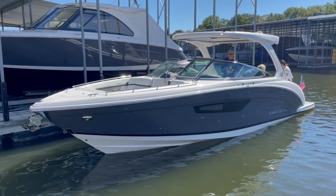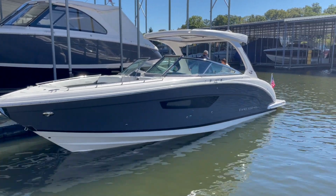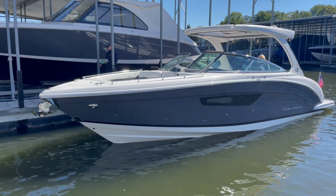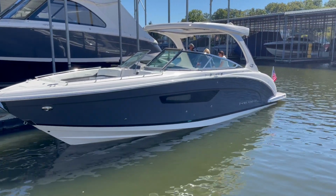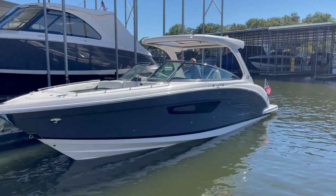Hello, folks. This is Chad Rogers taking you through a 2023 Regal 3300 hardtop. Does have the twin 350s in it. This is the graphite with the black boot, white bottom. Does have the sunroof in the hardtop.